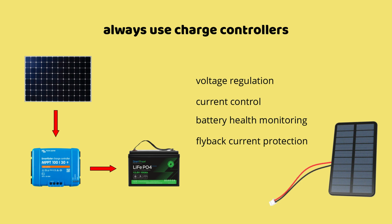In small-scale or low-power systems, it may be tempting to skip this component, but as soon as your solar setup becomes more significant, a charge controller becomes a crucial element of a reliable, long-lasting solar power system.